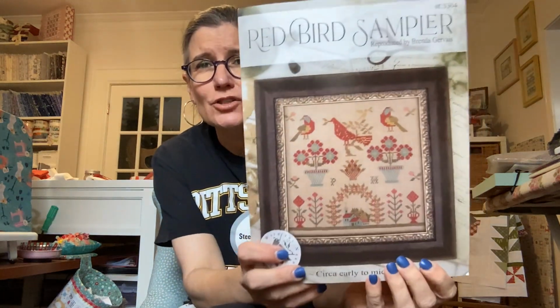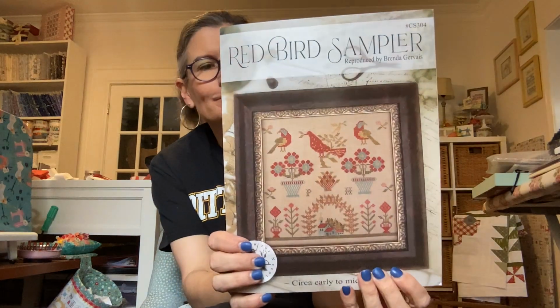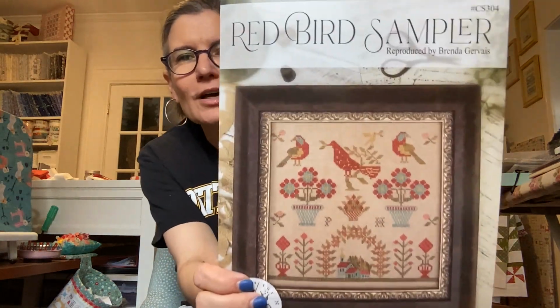So Lori Holt also showed this, and then a bunch of other people showed it. They were stitching, and so I got the pattern because I really love the bird. This is the one I was thinking I would stitch on Fridays. Redbird Sampler by Brenda Gervais. I really love the colors.